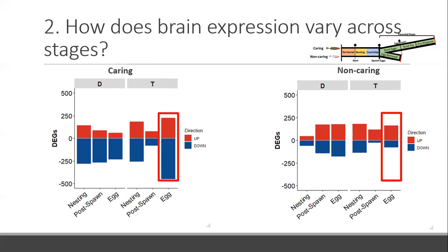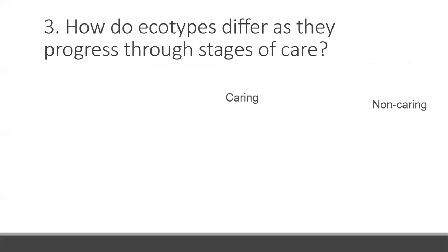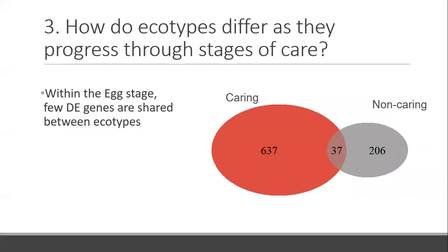And if we look into that a little bit more to try to address question 3 just a little bit, I'll show you caring on the left, non-caring on the right. And these are all of those DEGs that we had from the previous figure. So 637 unique to the caring, 260 unique to the non-caring, and there's only an overlap of 37 from those DEGs. So within the egg stage, there's very few differentially expressed genes that are shared between the ecotypes. So they do seem to be changing quite a bit between ecotypes as they change throughout stages of care. Obviously, a lot more work needs to be done on this, but we're seeing some interesting patterns already.